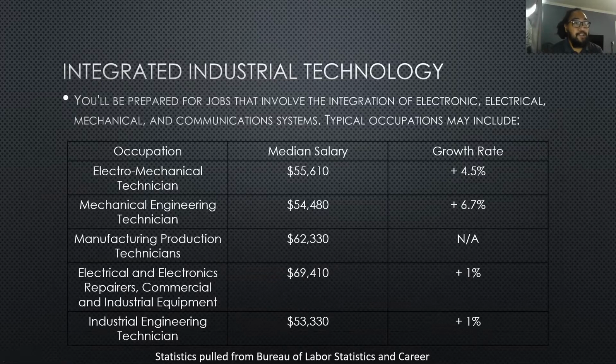We do have students who graduated the program and who are in the process of graduating the program that are being hired by Ansaldo, which is contracted by Hart to work in the rail as an electrical mechanical technician, and they're starting at $70,000 right off the bat. So that is a high starting salary from an associate's degree, and the demand for these technicians is there.